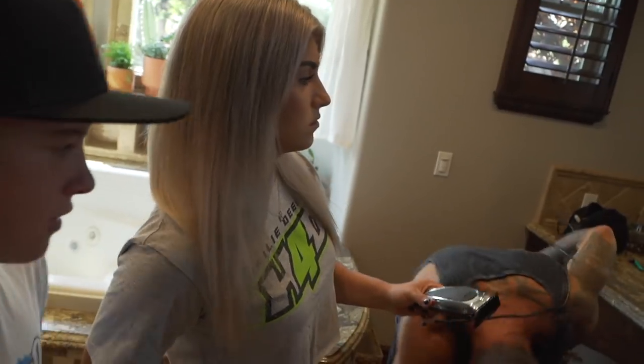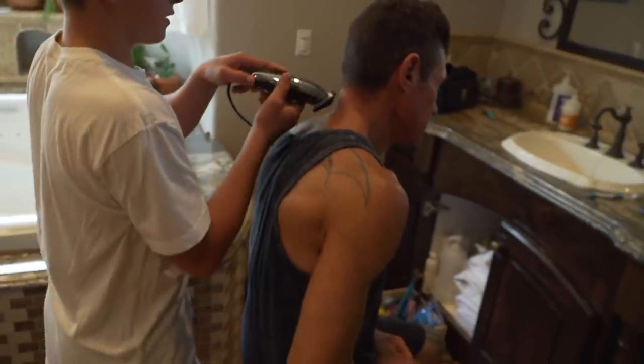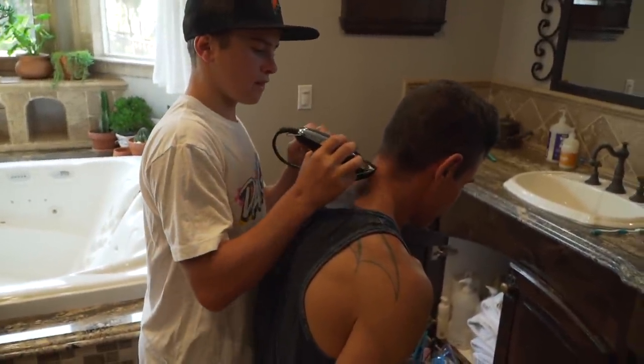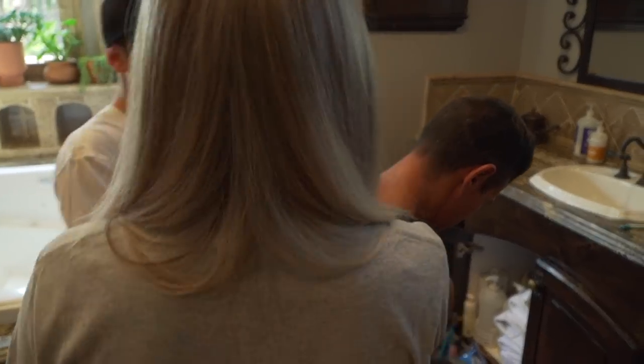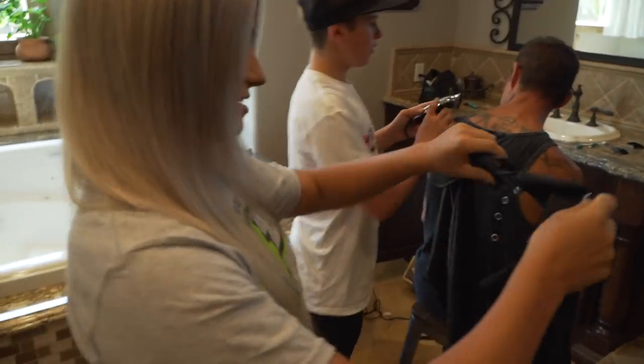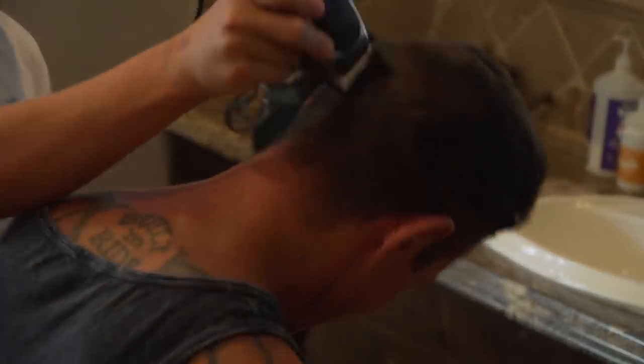Oh, let me cut your hair. Oh, wait, hold this. Oh my gosh, I'm gonna cut it. No, it's just a fade, right? Stop. I'm just gonna cut it. Stop, no. Haley, all you do is shave the sides. Stop, dude, like Dad. All you do is shave the sides. Dude. I'm not, hey.